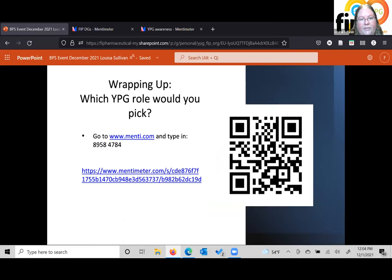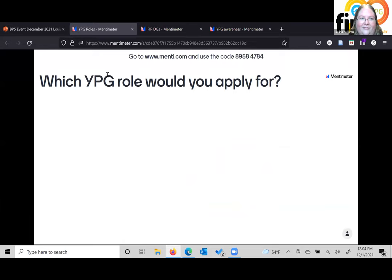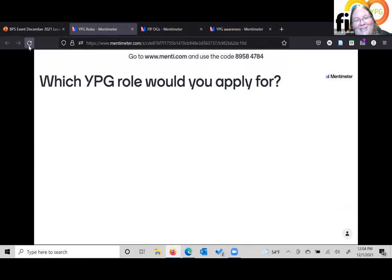So now that I've told you a little bit about some of the roles that we have with NYPG, I wanted to see what you would pick if you were to apply. And this one really tells me if you've been paying attention, because you have to remember some of the names of those positions that I mentioned. So we have liaisons to the different sections and SIGs. We have the publications team, the media team. We have different professional development team members. And then our grant coordinators, mentorship program coordinators.